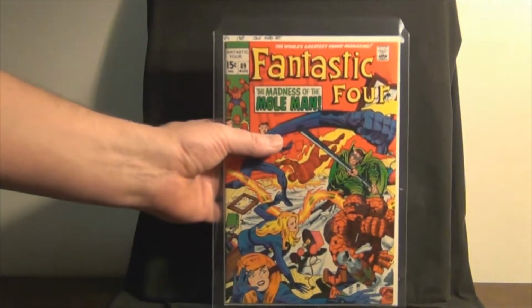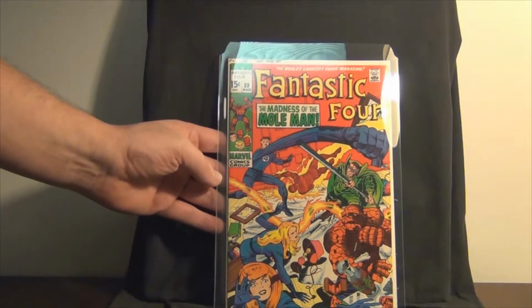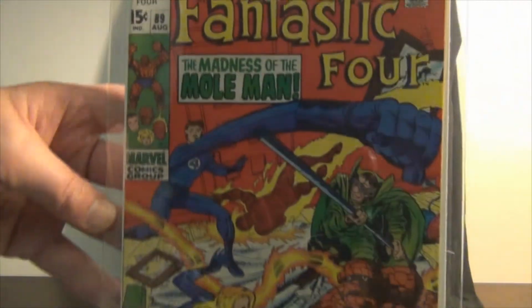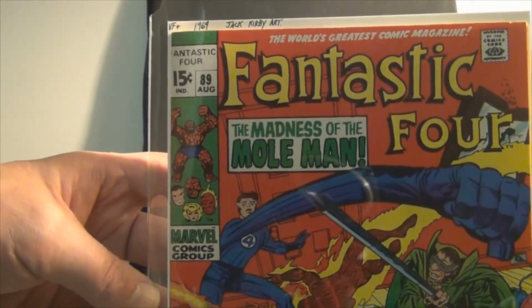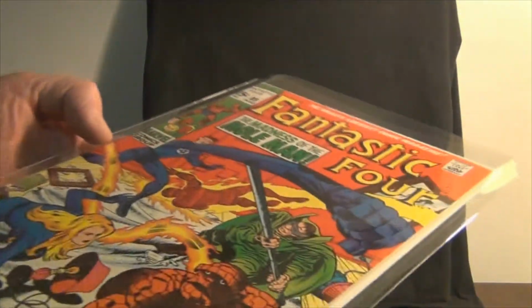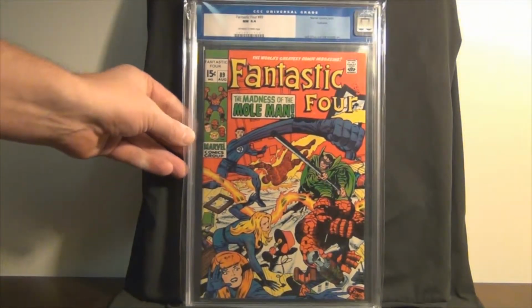Alright, we have number 89, very nice, very fine plus. This copy is a very, very nice copy. I've actually been debating on whether or not I should send this one in and have it graded, because it's a very nice copy. I might end up selling that one. This one's a solid very fine plus. I think they would probably pull it out at a 9.0. I mean, it's a very sharp copy. And that came from that same set that the tanning one came from a couple of issues back.